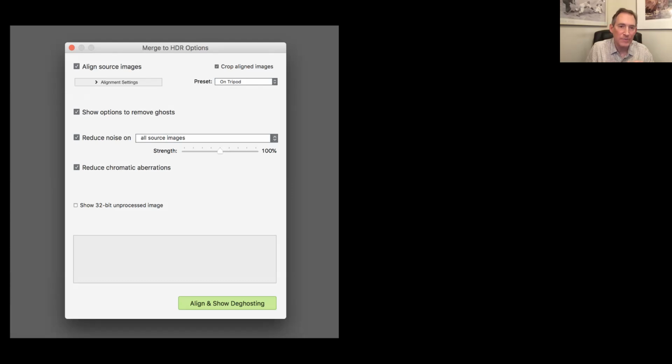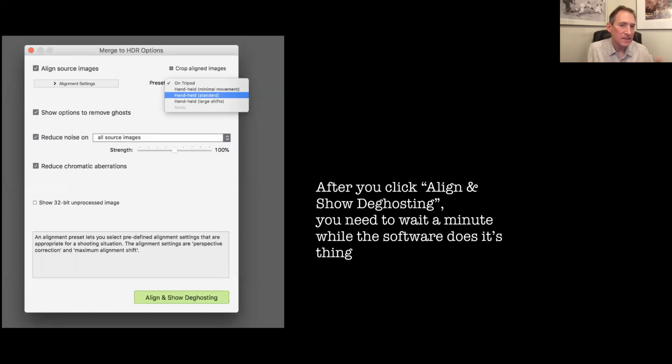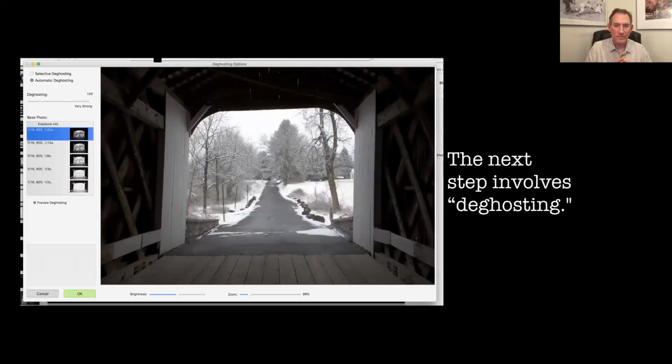Towards the upper right, you see preset on tripod. I would say 95% or more of the time when I'm doing landscapes and architecture and so forth, I'm shooting on a tripod. So for most of the time, I just leave that in the on tripod mode. But if you click it, it'll give you a little menu that looks like this. If for some reason I was shooting handheld, then I would click that box to adjust that. So once you've done this, you go down to the green box, click it, and then the next screen has to do with de-ghosting.